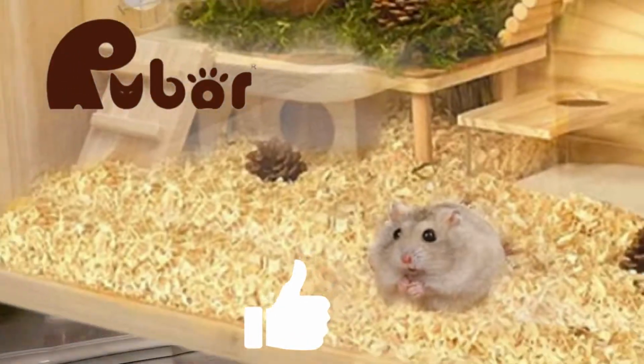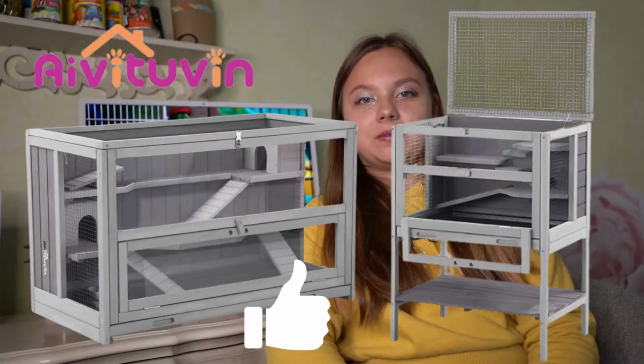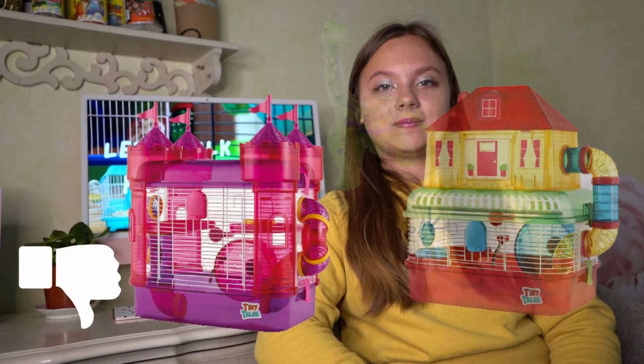Number 3, good cages versus bad cages. At this point, you're probably thinking, so with all this information, which hamster cages are acceptable? There are so many choices of hamster brands out there, but only about half of them are suitable for hamsters. I had many experiences with cages, but not only cages, also accessories. Some good brands include Niteangel, Rubor, and Aivituvin. So I have had bad experiences with some bad hamster cages, including brands. The first one is All Living Things, Katie, and Full Cheeks.